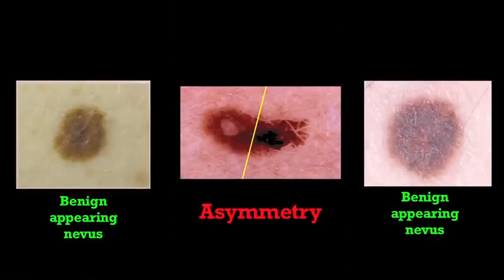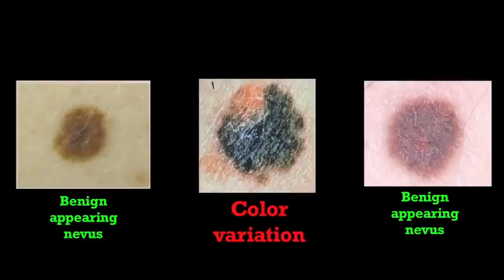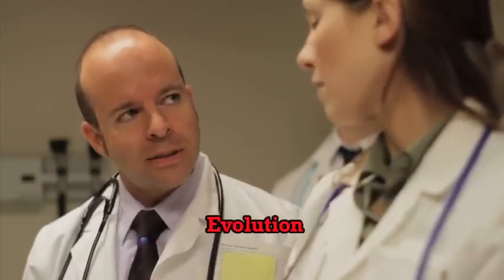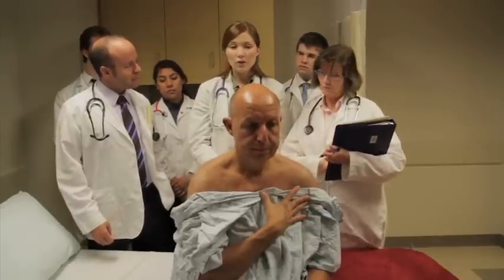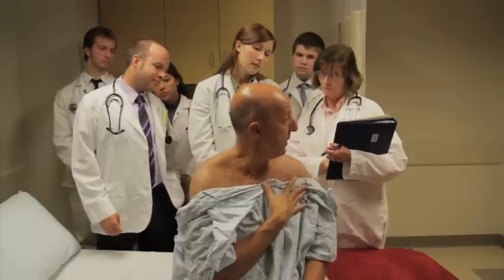Asymmetry, border irregularity, color variation, diameter of 6 millimeters or greater. I see at least 3 abnormalities here. What about E? Evolution? Well, I asked Mr. Leahy if any of the moles on his back had changed significantly, and he said, "How do you expect me to know what my back looks like?"